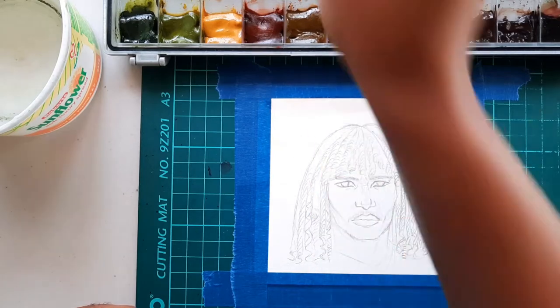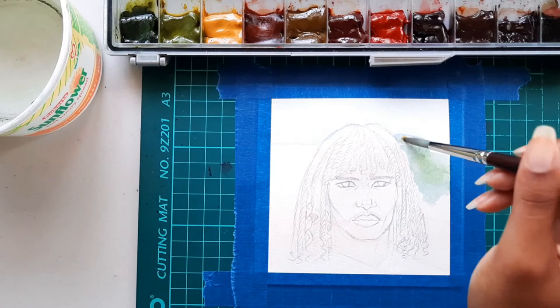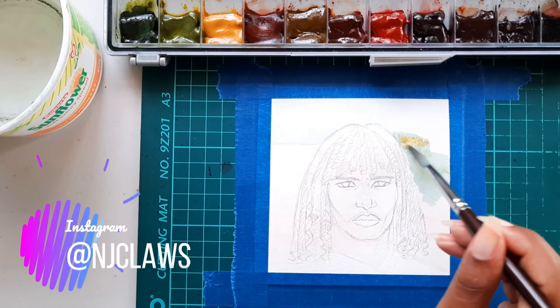So for 2020, I've been on a mission to improve my skills, and I started doing some mini portraits on 5x5 watercolor paper. If you're interested, you can check that out on my Instagram page at njclaws to see the portraits that I've done thus far.